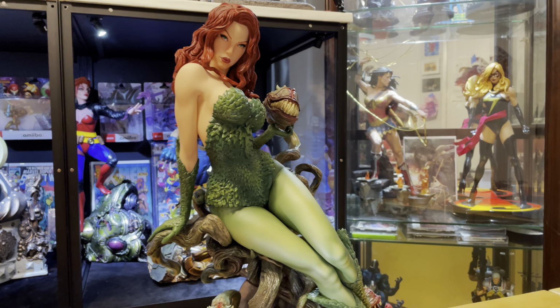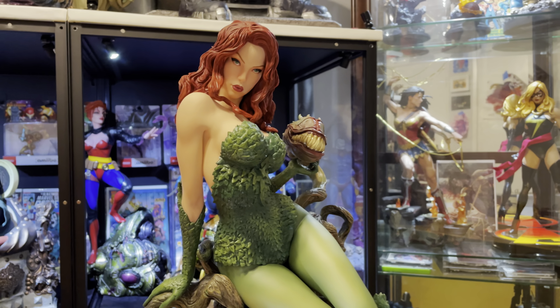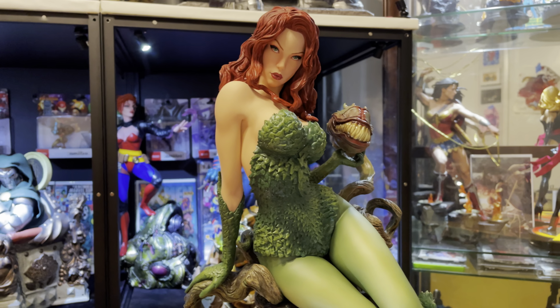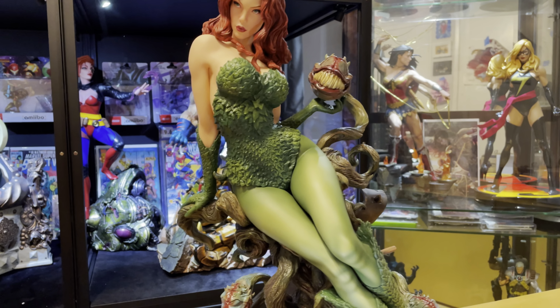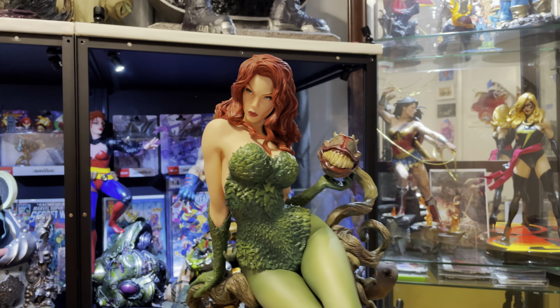Sorry, video dropped there for a second. But overall, I think the paint job is really nice. It's pretty good. It's never going to match the proto, and I'm really happy with the paint job here. It's not like this is Sideshow Darkside or anything like that where it looks horrible. They did a really good paint job on there.